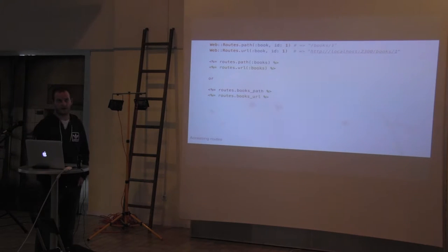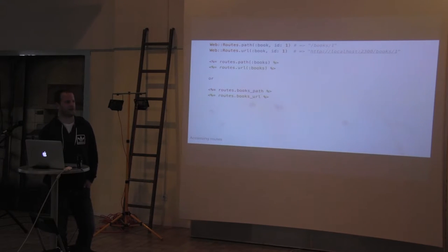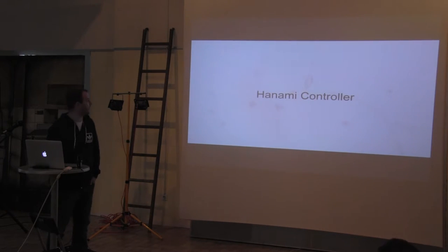I find it's really nice that they didn't flatten the routes into the view layer like they did in Rails, where you have all the routes just available inside the view. You have to explicitly go through routes, which makes it a bit more contained, and you don't have to wonder where it came from. And I believe it's also for performance reasons to save some memory, but I'm not sure.